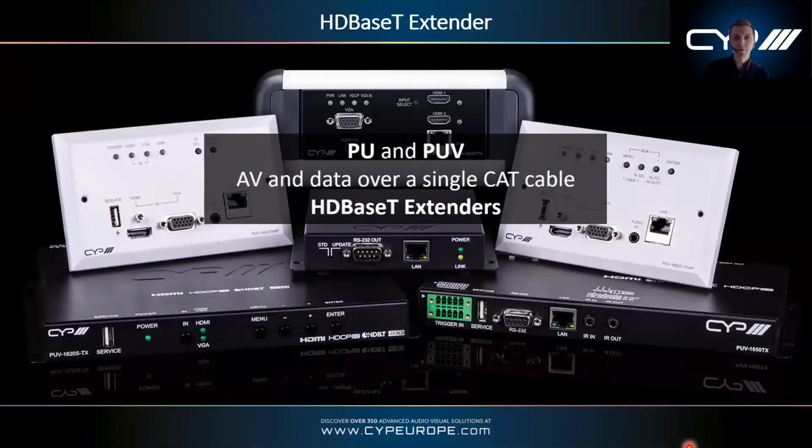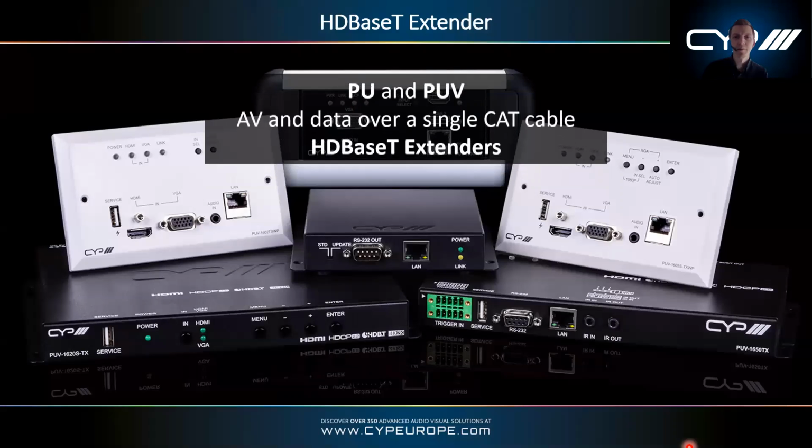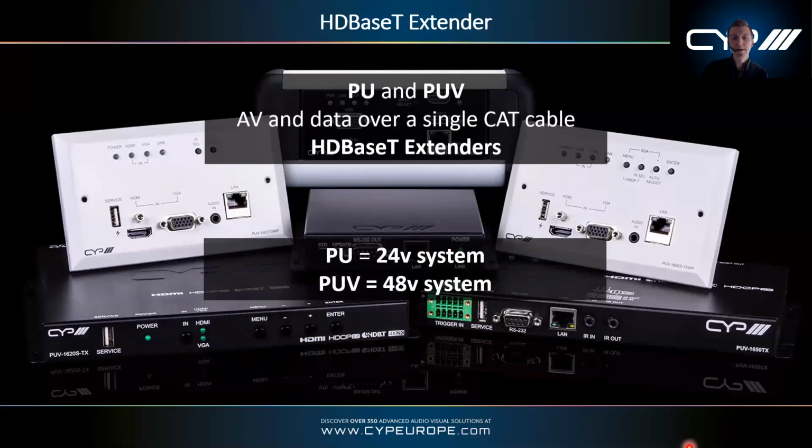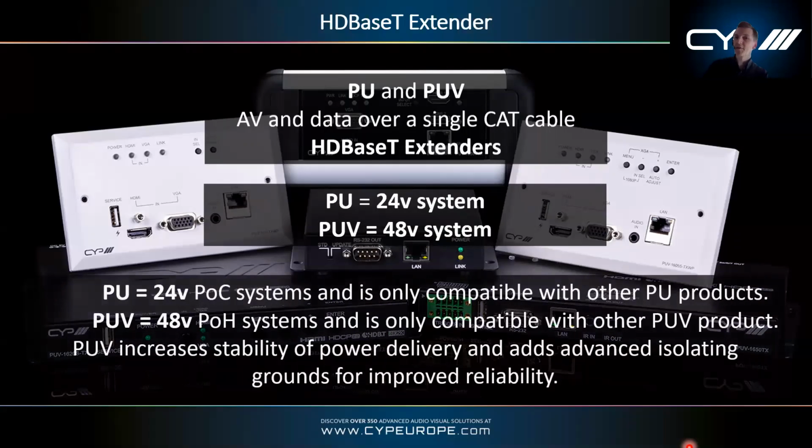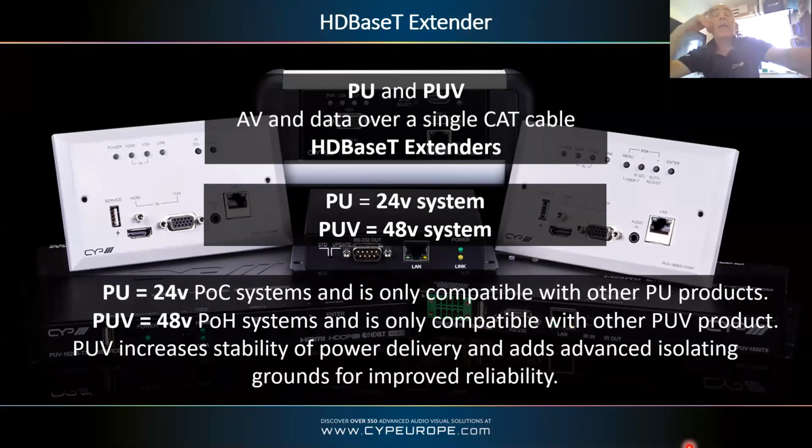And we'll look here at the difference between the two. So PUV and PU. So PU is the 24 volt system and PUV is the slightly newer 48. I'll leave you with the next bit, Kev, if you're happy with that. Yeah, no problem. So the PU are slightly older products.